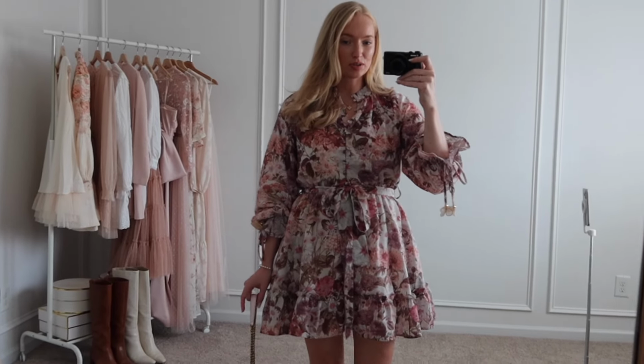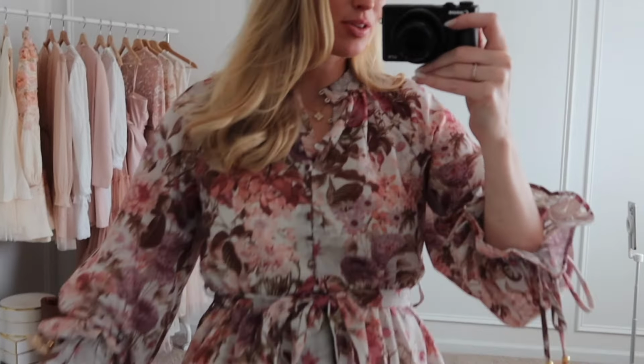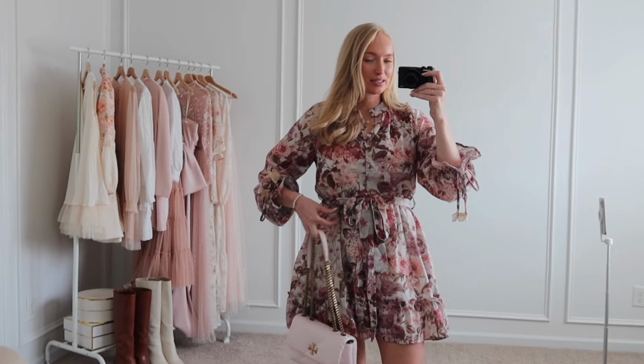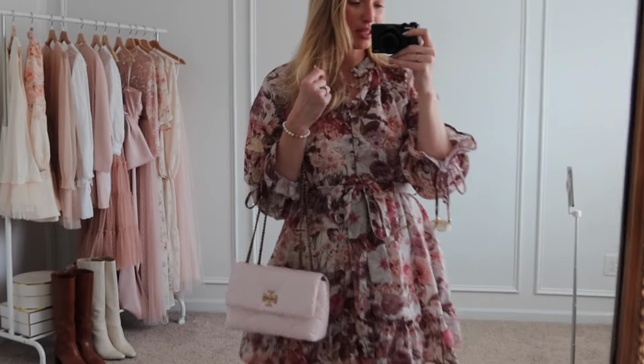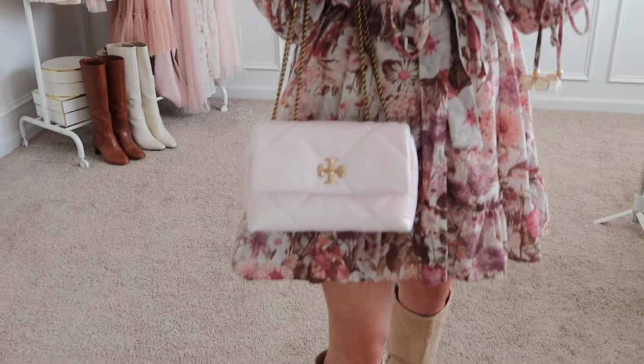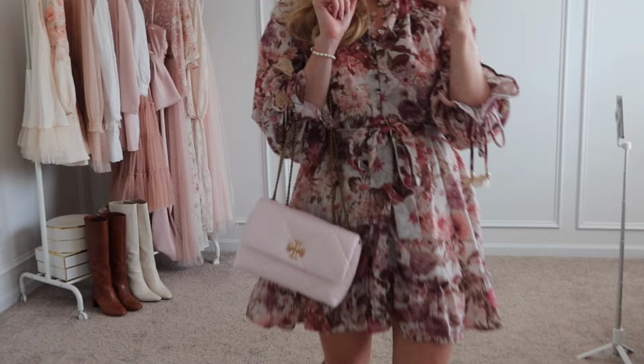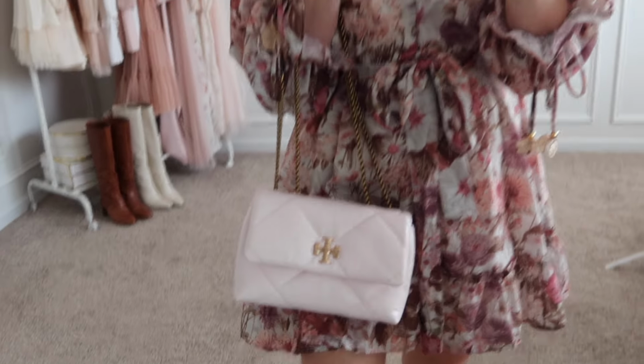And sadly, this dress is low in stock because it is currently 30% off, but I did wanna share for those of you who have been waiting on the sale in case it's your lucky day. I'm wearing a size small. This one also gives me Zimmermann vibes as well, especially the print. It's very flowy, but I love that it has that belted waist, again, just to bring in some more waist definition. I paired it with this adorable Tory bag.